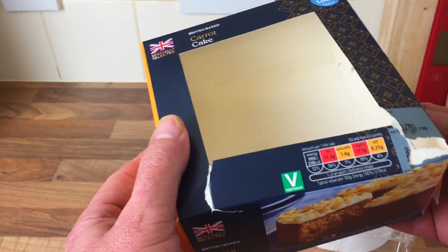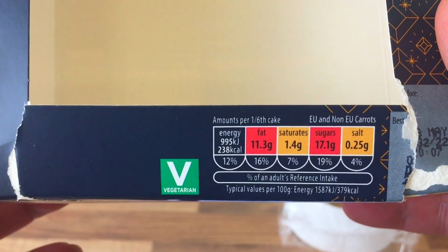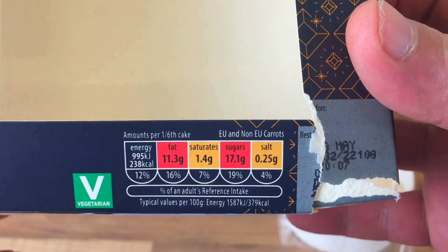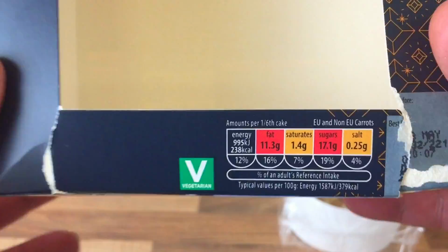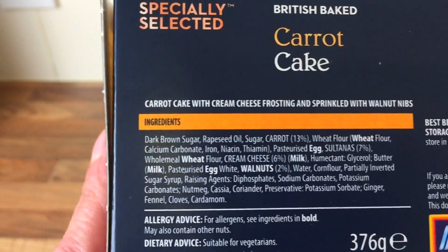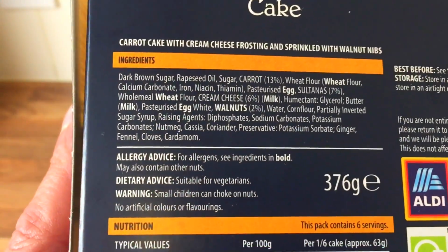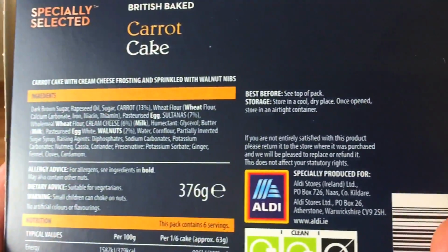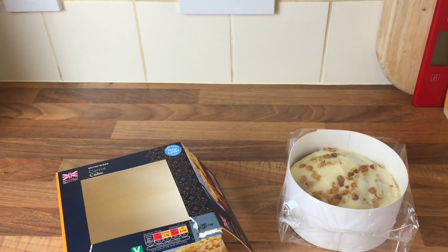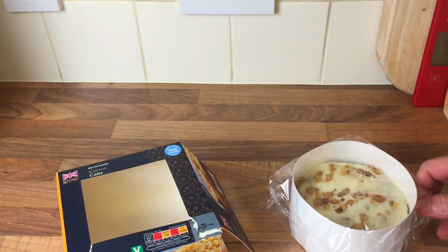I'll show you the box first. So there's all the, whatchamacallit, all the stuff. And it's a cake, innit. Carrot cake with cream cheese frosting, sprinkled with walnuts. Gorgeous, we love it, we do. We absolutely love it. I say we haven't had it for ages. So, let's open it up and let's show you.